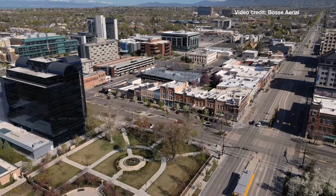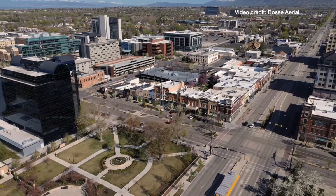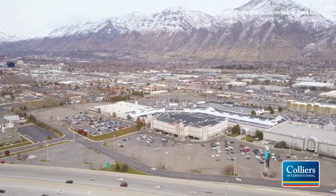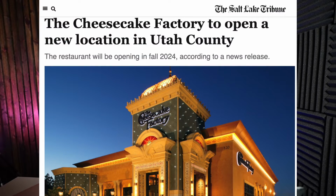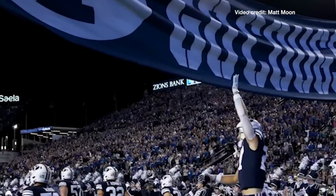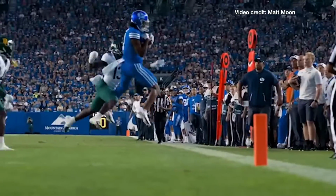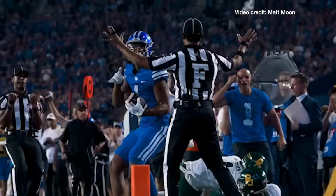Now, Provo kind of has a mix of the two, where you have more of a historic downtown area and some older homes, but also has an area that's more city-like with a huge shopping mall and all the major restaurants, actually including a Cheesecake Factory that was just announced to be built. Provo is home to Brigham Young University, and the city really does embrace the team and school, so game days in the city are a pretty fun experience.